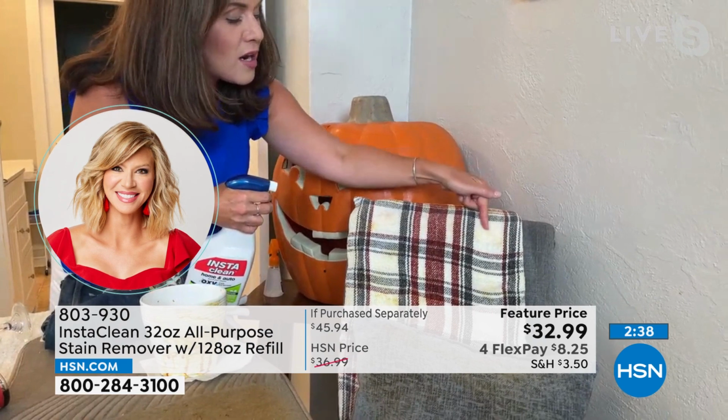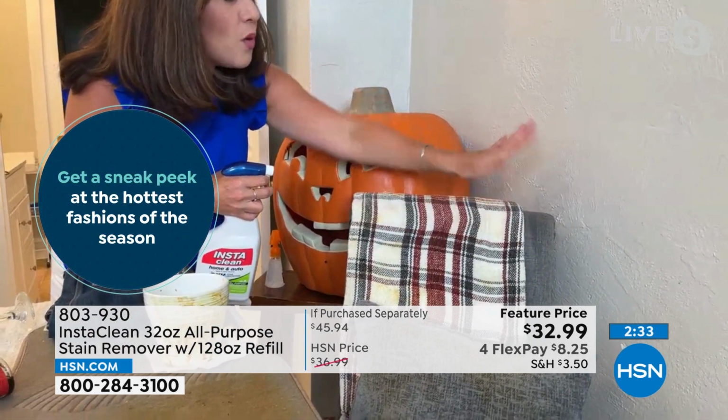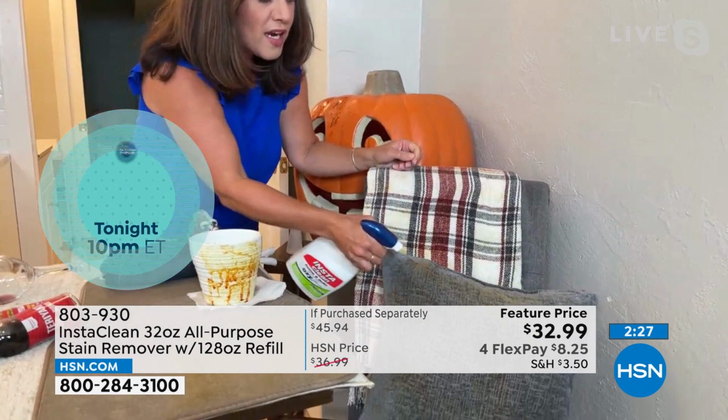Notice how red my reds are and my whites are whites and my blues are blues, because there's no bleach here. But guess what? It's not going to be harsh on my hands. Look at this stinky old oily pillow. Now watch what you can do right here.